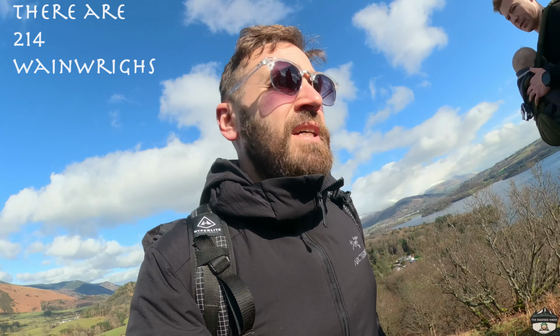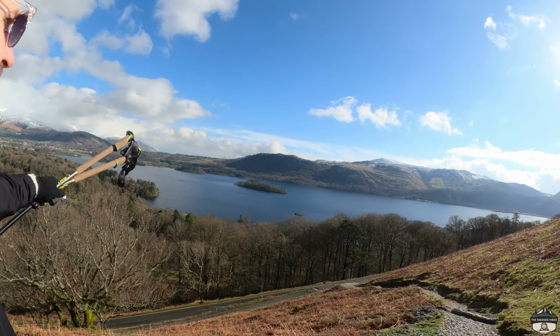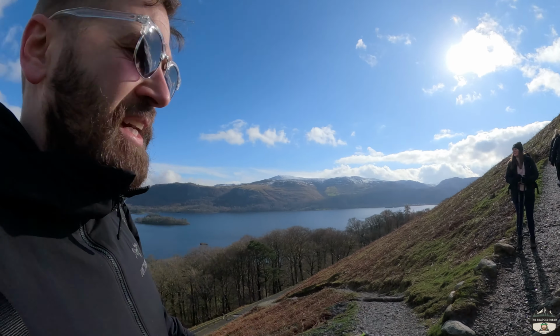The playground is called the Bob Graham Round. It doesn't cover every single Wainwright because there's over 200, but it certainly covers 37. So over the side, around and on, that'll take you towards Helvellyn.